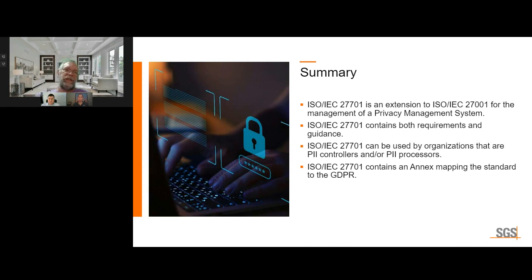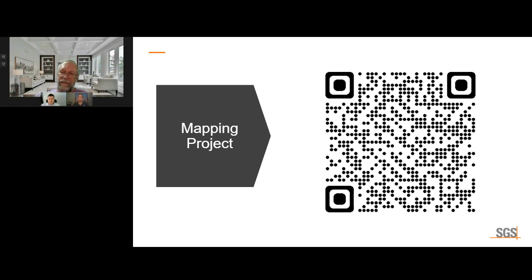And this project is actually headed and open sourced by Microsoft, and is called the Mapping Project. The Mapping Project is, as I said, an open sourced tool that is available to everyone and anyone on GitHub. And here the QR code will lead you directly to the GitHub repository, where volunteers from around the world are contributing to map ISO IEC 27701 requirements to whatever regulation is out there.